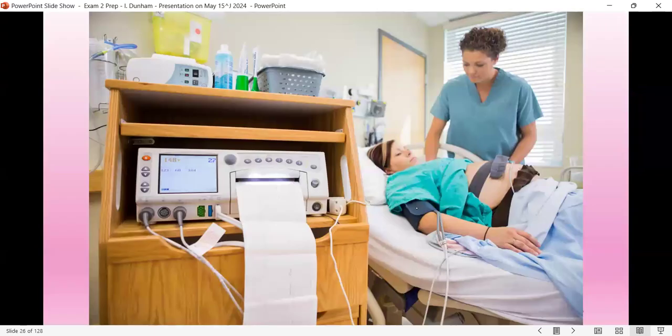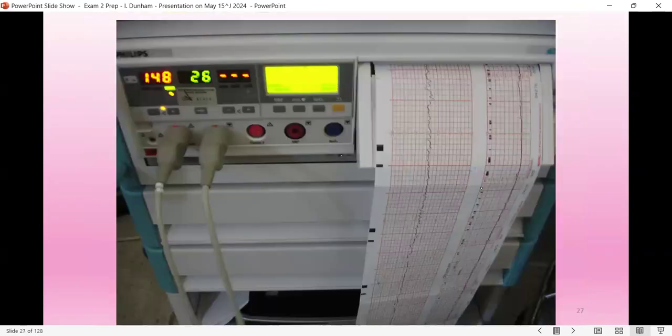All right, here she has a blood pressure cuff, as you can see here, and you can put on a pulse oximeter, and I'll have all these different cords hooked up. Okay, but this is a prime example of a laboring patient. Again, another fetal monitor strip. Again, this lady's not having any contractions, I can see. But meanwhile, the fetal heart rate is 148, so we're good within 110 to 160.